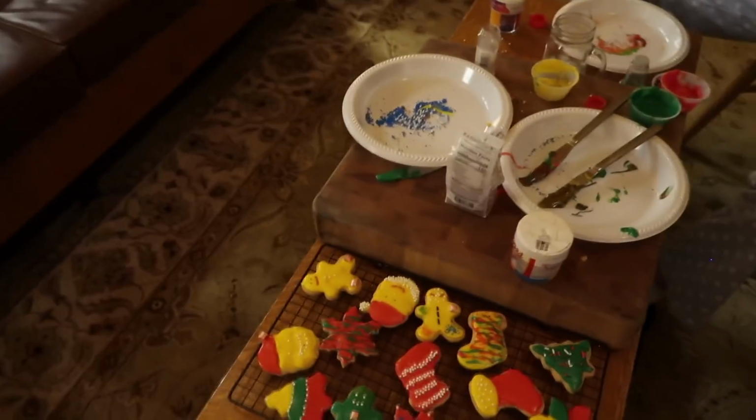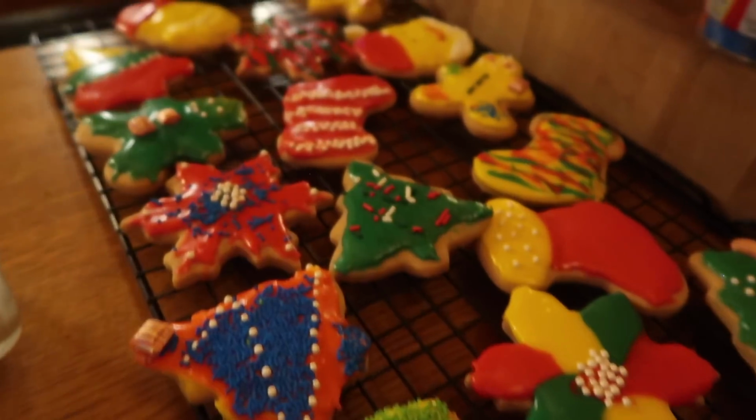Let's show you guys the finished cookies, shall we? This is the finished look. Oh wait, Jamie. Oh, let's clear a spot. Cue artsy montage.